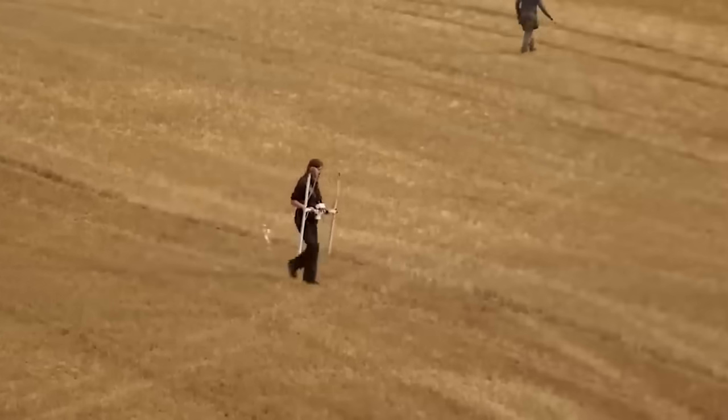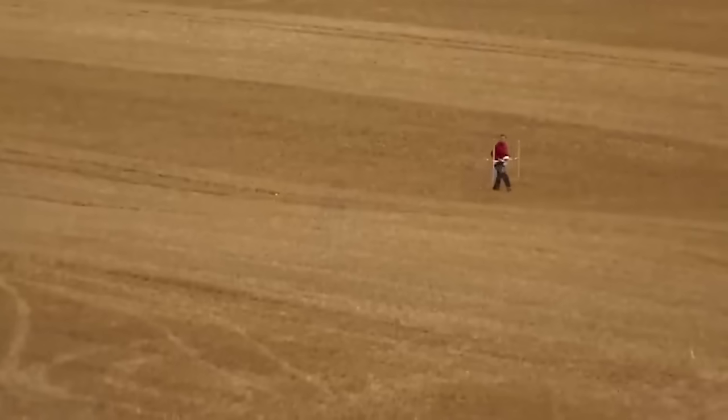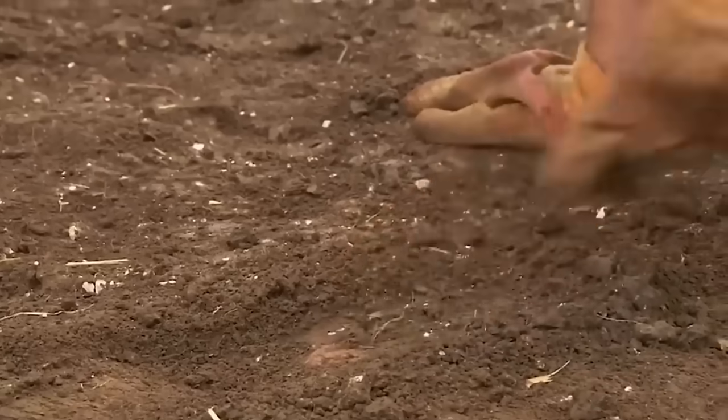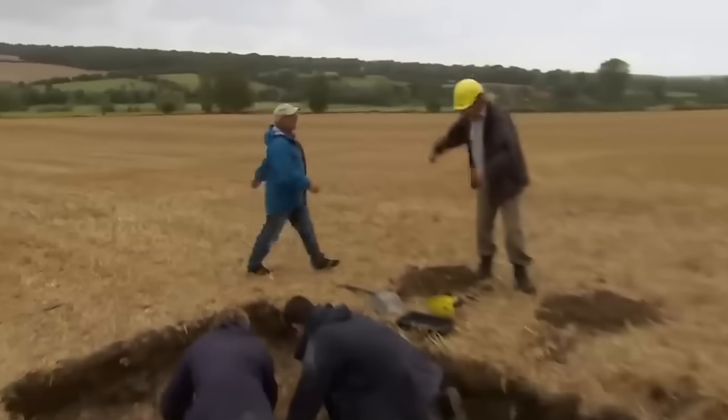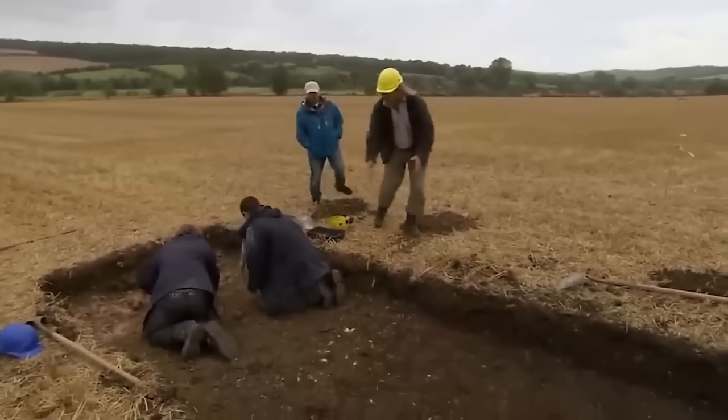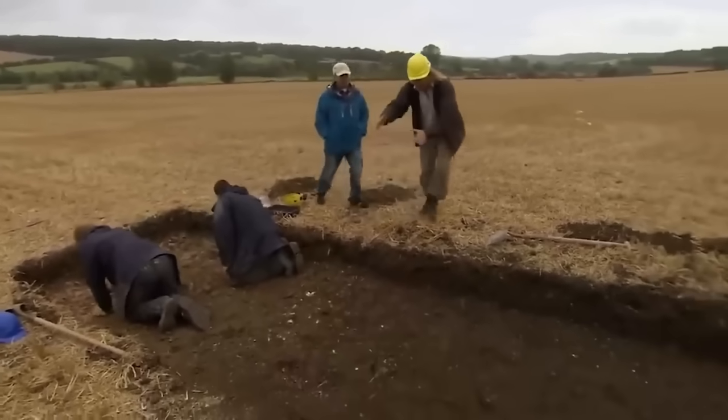Despite centuries of destructive ploughing on this field, geophys are producing cracking results, and that's reflected in the archaeology. Phil, how are we getting on? Superbly, Tony. Just as on the geophysics, we've got the wall here, it ends about here, and then I think we're going into the ditch.